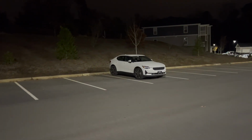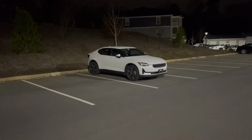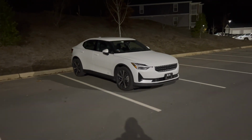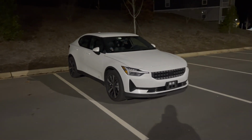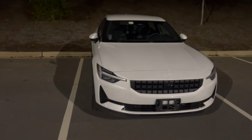But if you're just jumping in here, let me tell you about the plan for the day, as well as the car I have. This is the 2022 Polestar 2. It has an EPA rated range of about 250 miles. Real world is closer to 200, at least on the highway. Charged up to 100% last night.